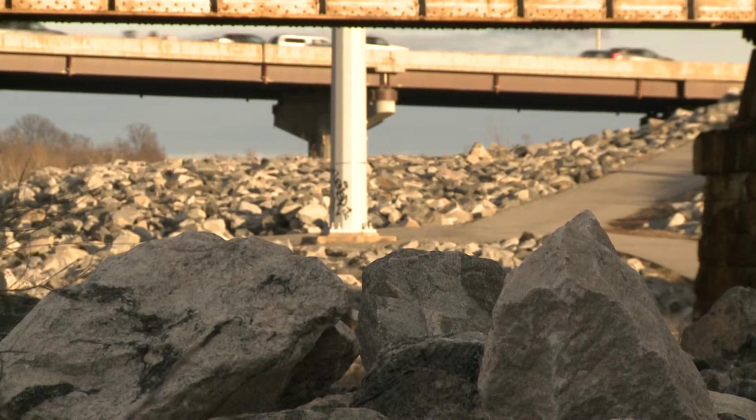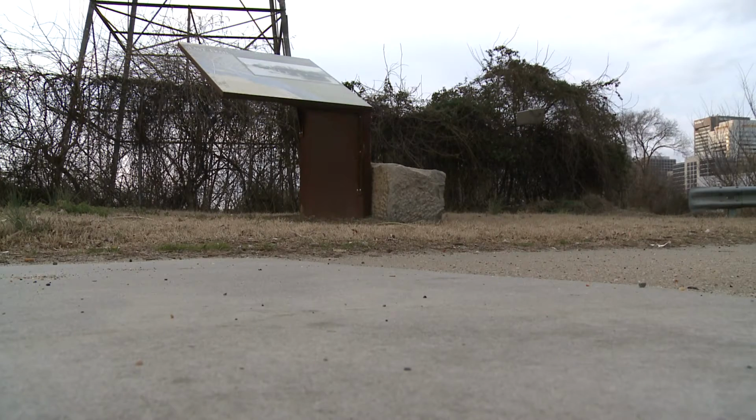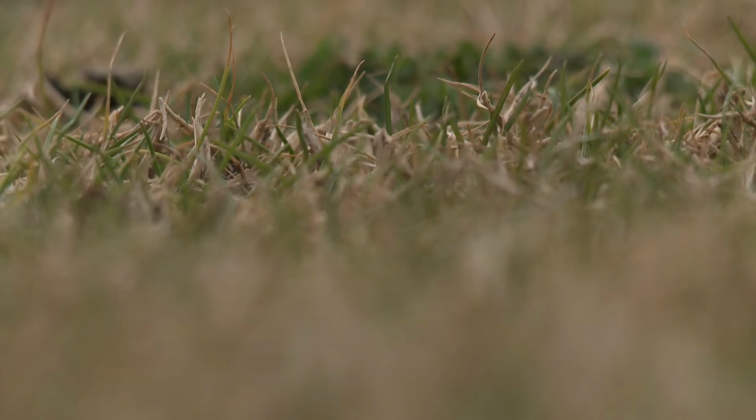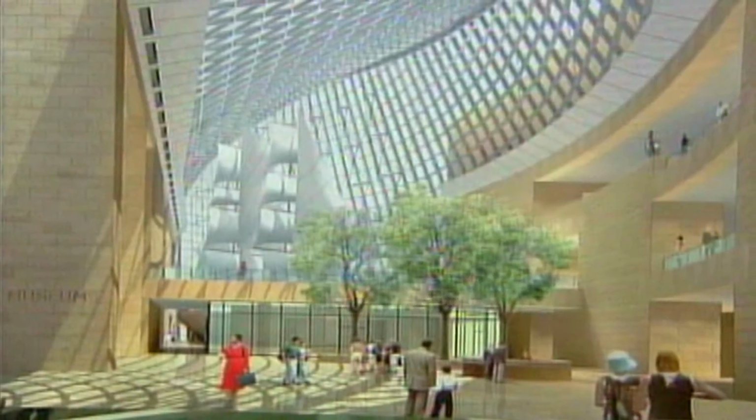It makes your heart sing. However, we wanted to know where they are heading. The slave trail remains slightly obscure. Some trail markers are in distant, not frequently traveled places. The Lumpkins jail site sits dormant. The burial ground has yet to become the park planned 2 years ago, and plans for a proposed museum have yet to be seen.